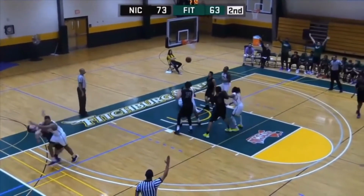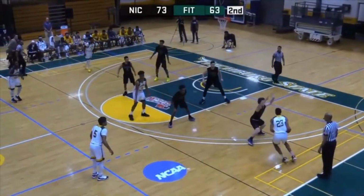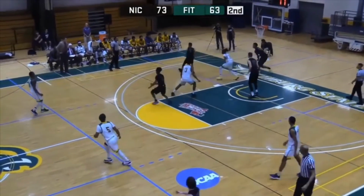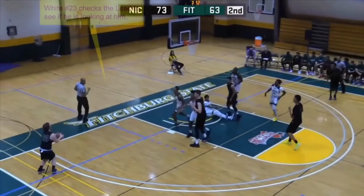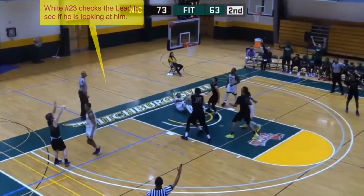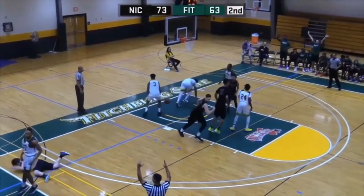In this clip, white number 23 appears to be fouled by 00 while attempting a three-point try. When the ball goes to the other end of the court, number 23 intentionally throws a forearm into the face of 00 after 00 has released a successful 3-point goal. This is a flagrant foul.